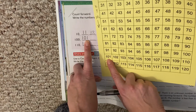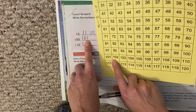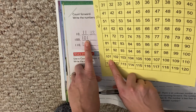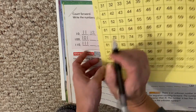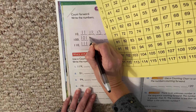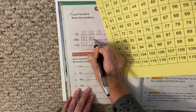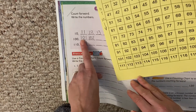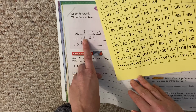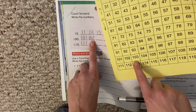101. Say that for me. 101. Okay. After 101 comes 102. So let's write that. 102 looks like a 1, a 0, and a 2. It's only the last number that's changing. 100, 101, 102. What do you think is going to be next?